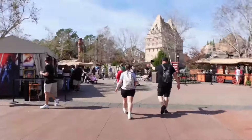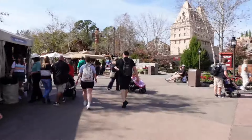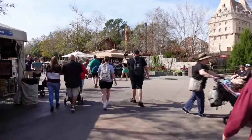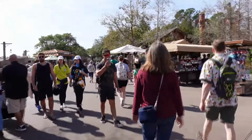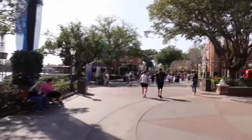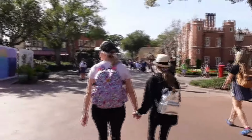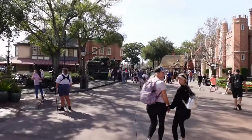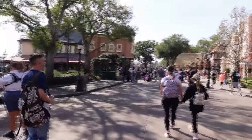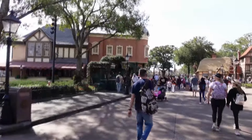Alright, it's about lunchtime. We have come around to the World Showcase, probably the best place to get something to eat. When we were here on Sunday, you could not move. It's still busy today, but nothing like the other day. We're coming towards the UK pavilion. That's a really cool area, but living in Australia, fish and chips is kind of our staple food. So do we come here and eat fish and chips when it's a staple of what we eat anyway?